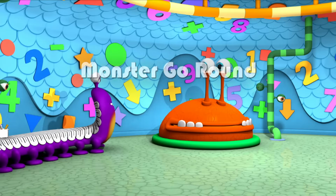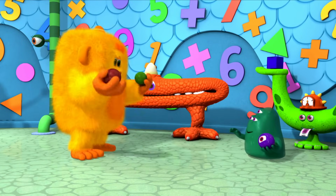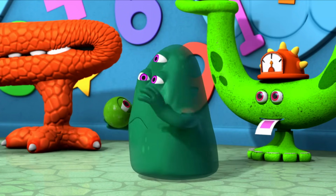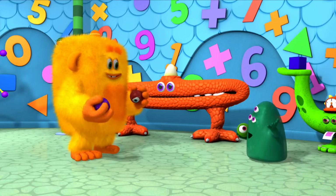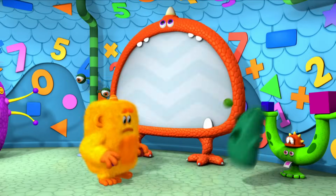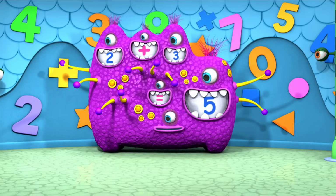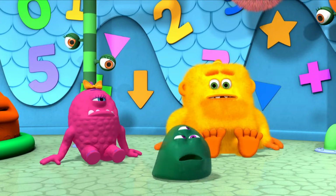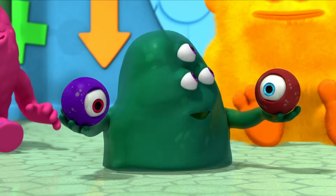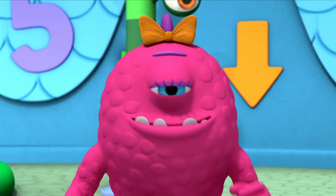Monster go round! Hey, now we have three balls, Goo! Catch these! Ow! I guess three balls are too many. Yeah, we better take one away. Oh! I took one ball away, Max. The scream screen always surprises Goo.